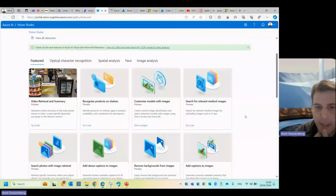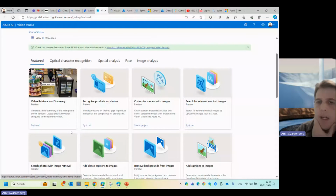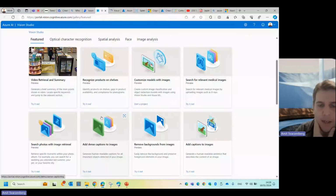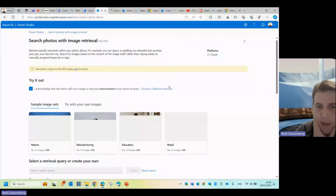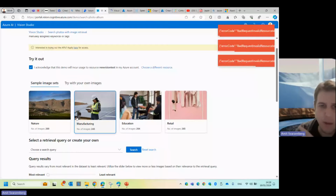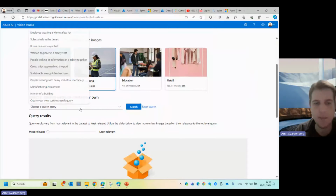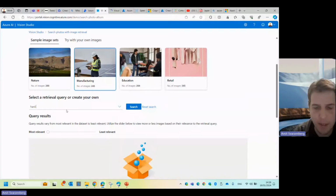For example, how we can create a custom model for medical or for retail. But let's start with the most basic one, which is finding an image. So if, for example, I have a lot of images. In this example, I have 245 images of manufacturing, and I want to find, for example, an image with a helmet. I can search in the images themselves and get an answer.